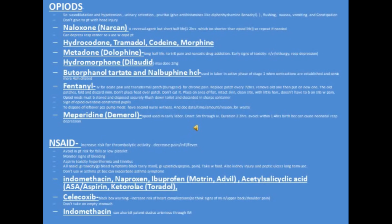The next class is NSAIDs, non-steroidal anti-inflammatory drugs. These are also to relieve pain, but they're not narcotics. What you want to know about NSAIDs is they have an increased risk for thrombolytic activity. So you want to avoid them in patients at risk for falls because they could bleed a lot, and in patients with low platelets.